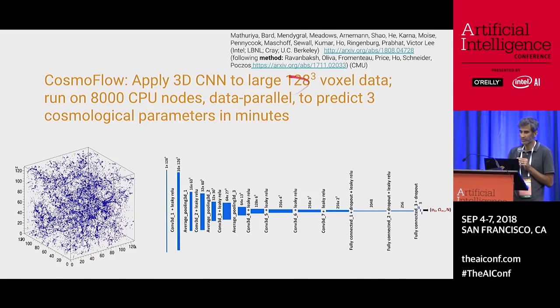And these can be large data sets. So part of the work we did here was to scale this up and run on extremely large data, across the kind of machines we have at Cori, on 8,000 CPU nodes, which is some of the largest scale that TensorFlow has been run on in a data parallel fashion, and then being able to predict cosmology parameters that went into this simulation in a matter of minutes because of the scale of computation used.